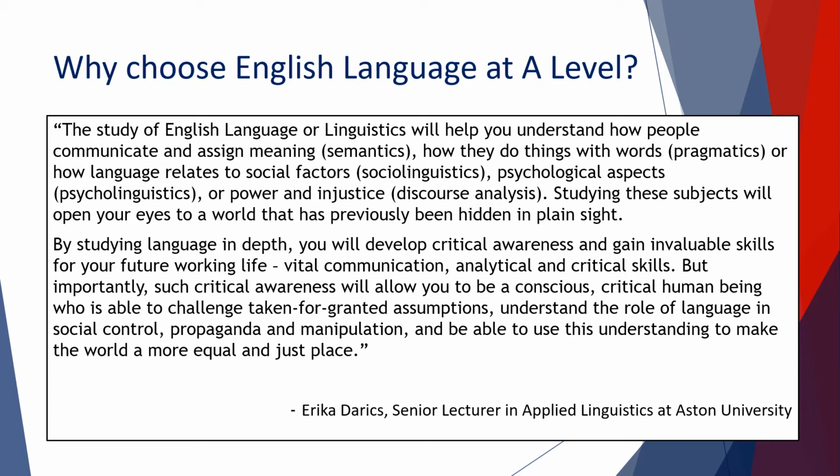By studying language in depth, you will develop critical awareness and gain invaluable skills for your future working life, vital communication, analytical and critical skills. But importantly, such critical awareness will allow you to be a conscious, critical human being who is able to challenge taken for granted assumptions, understand the role of language in social control, propaganda and manipulation, and be able to use this understanding to make the world a more equal and just place."